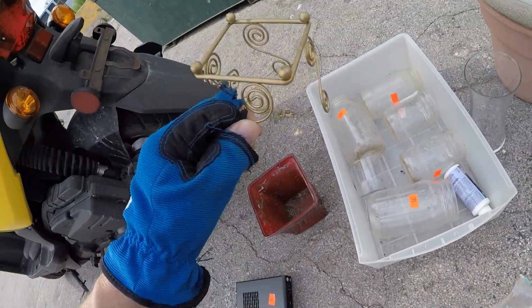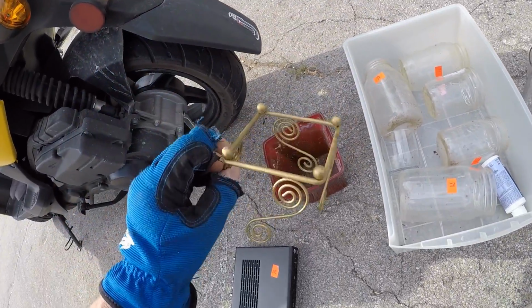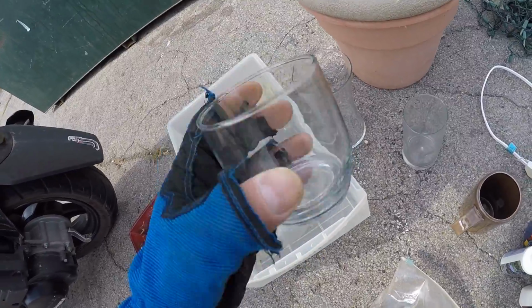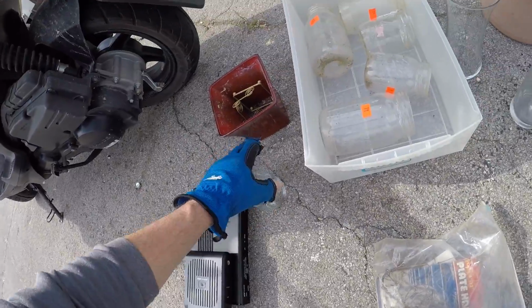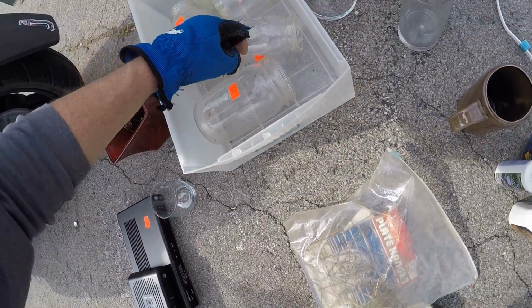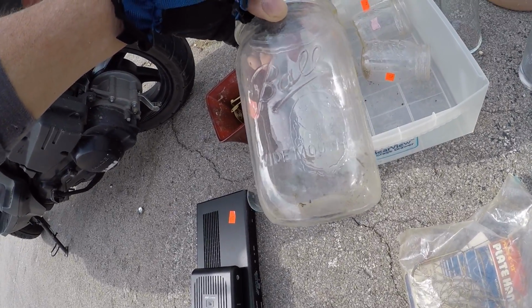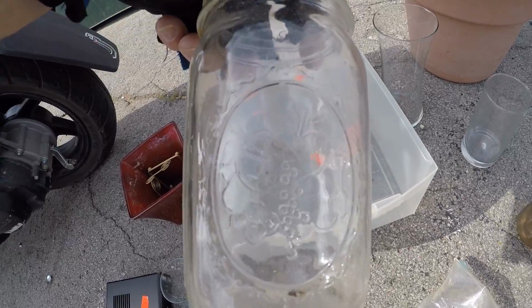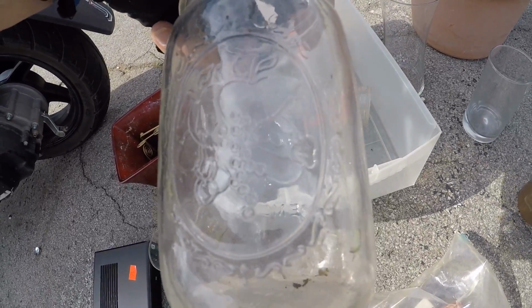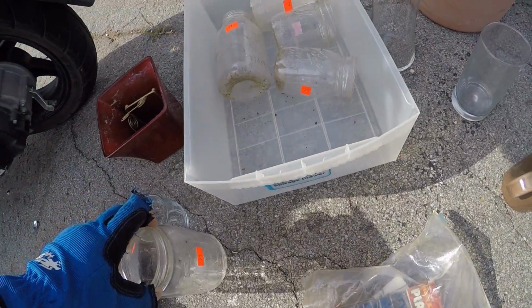I was hoping to find a piece of glass or whatever matches up with that, but that's just gonna go with scrap, I suppose. That's a neat little glass. I don't know, someone might have a use for that. I'll find out if that sells at the flea market. And in here, look at this. We've got a Ball wide mouth with a nice little picture of pear and apples and grapes and stuff on there. That's a nice looking little jar.